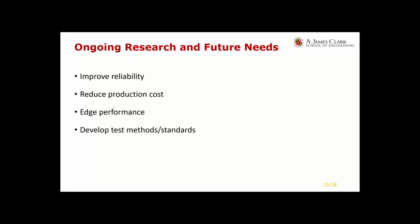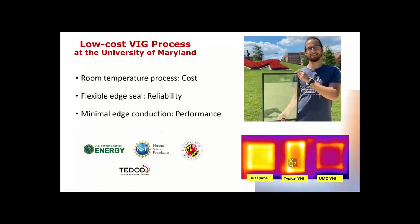So there is a lot of research going on right now to improve the VIG and try to resolve those concerns: improve the reliability, reduce the cost of VIGs, somehow improve the edge performance, and develop test methods and standards. If you're interested, Rob is probably the best person here who works with VIG. What we are doing at the University of Maryland is trying to create a low-cost VIG that can be developed at room temperature.